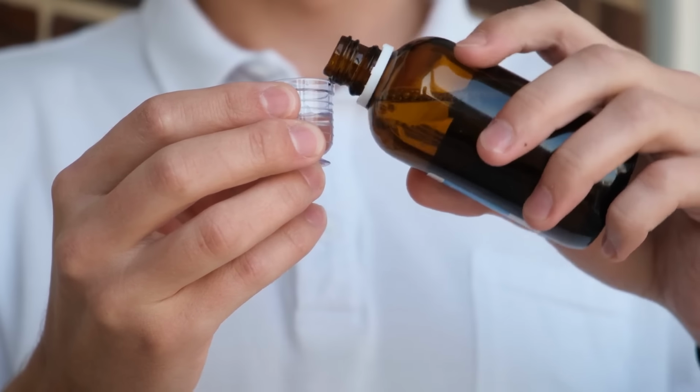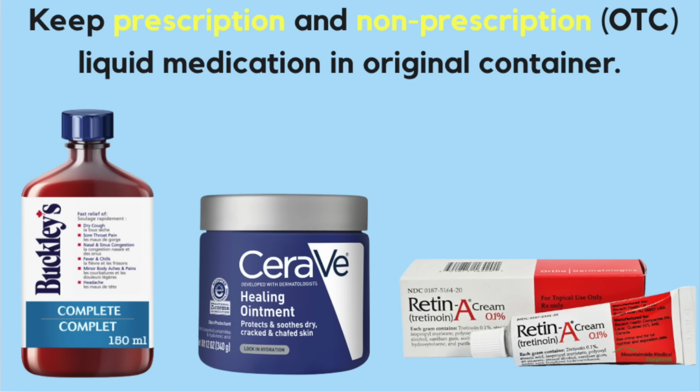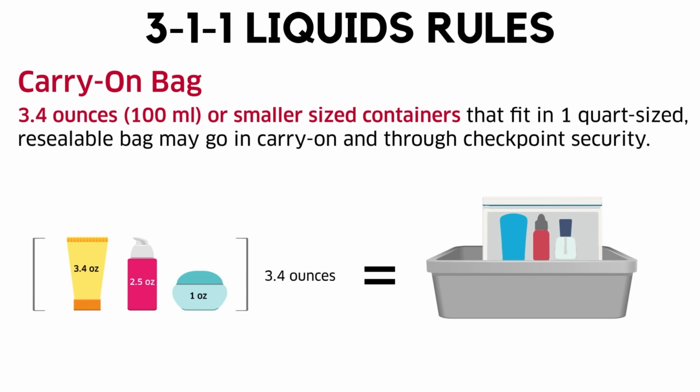For liquid medications, whether they are prescription or over-the-counter, always keep these in their original labeled container. This helps TSA officers quickly identify them as medically necessary liquids that are going to be exempt from the 3-1-1 liquid restriction rule, rather than get them confused with restricted items like toothpaste and shampoo, which need to be held in containers that are 3.4 ounces, or about 100 milliliters, or smaller.